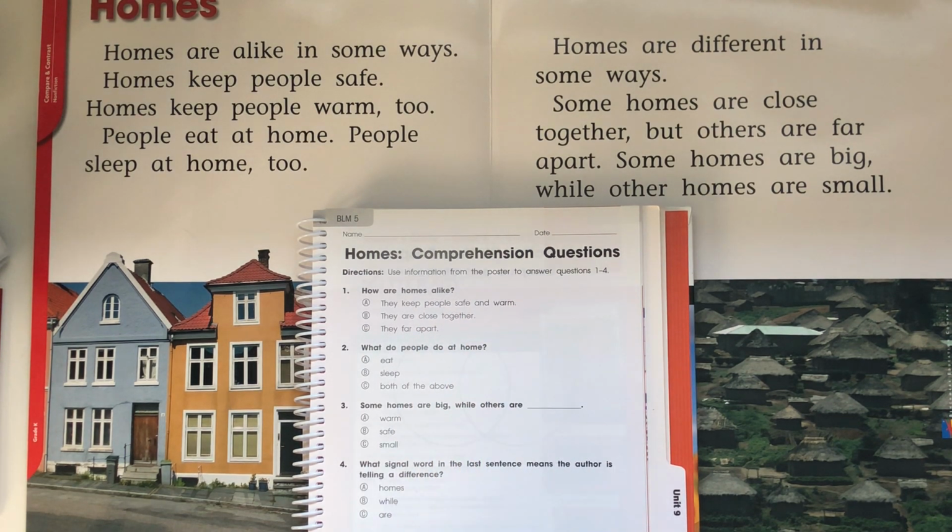Very good. Now at home, you are going to pause the video and go through these questions with your families. I'm going to read them to you now so that you know what they are. What do people do at home? So look back through here and find the answer. What do people do at home? Eat, sleep, or both of the above? Do they eat and sleep at home? If you think it's both, you would pick C.